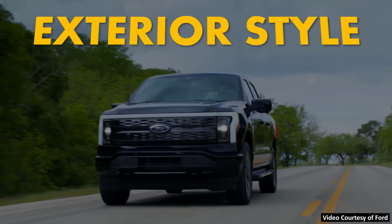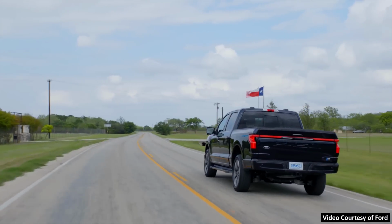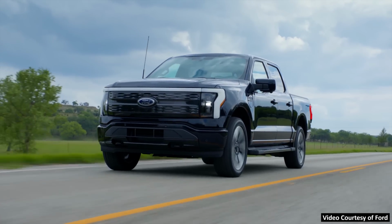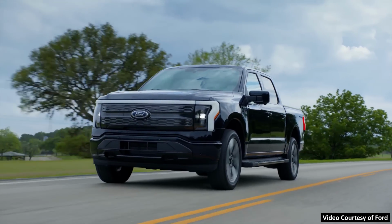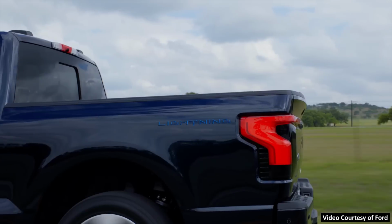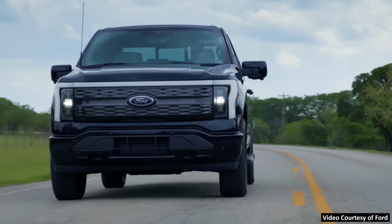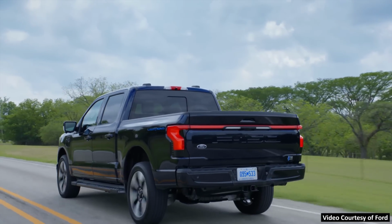First of all, when it comes to exterior appearance, cosmetically the exterior of the F-150 Lightning looks very similar to the standard internal combustion engine F-150s, but it features a patterned faux front grille and also distinctive front and rear light bars plus the Lightning badging. These small but noticeable design changes to the traditional F-150 do make the Lightning look better than the traditional internal combustion engine version in my opinion, and overall it is a good looking truck.